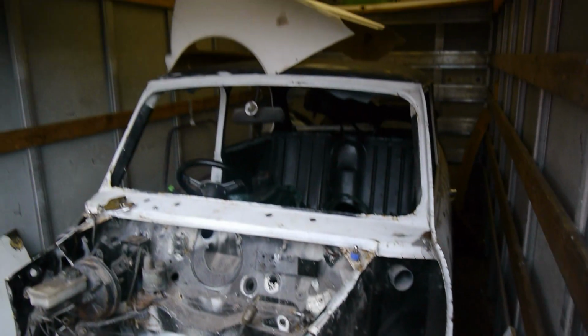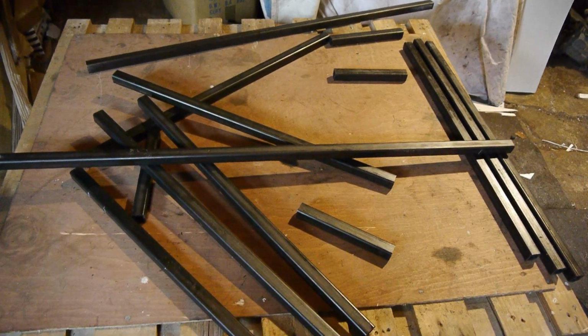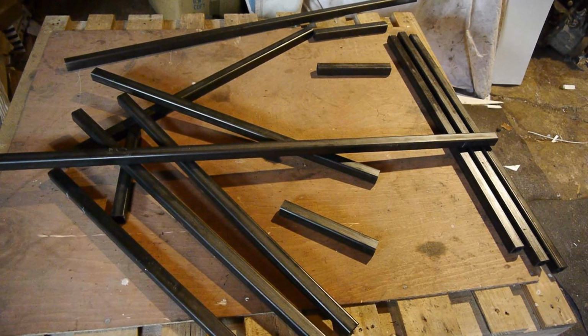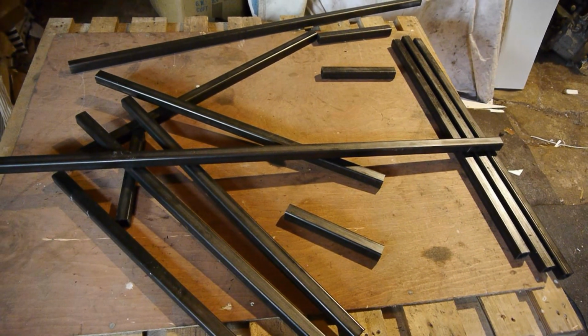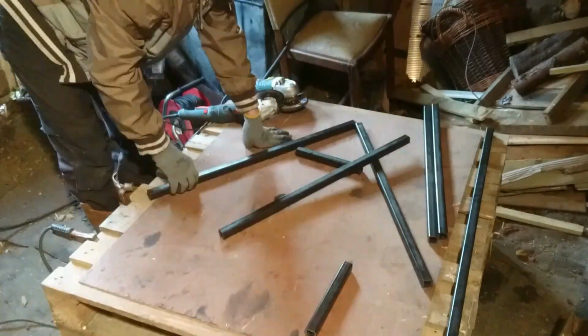But anyway, goodbye to this shell, hello to another shell. This isn't going into the Mini, this is holding the Mini. There's a need for the Mini to be on a jig, we don't have one spare, so I'm going to make one.